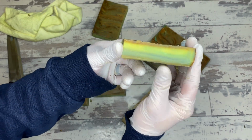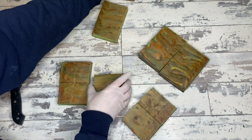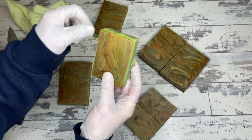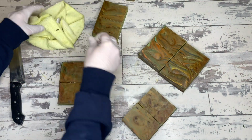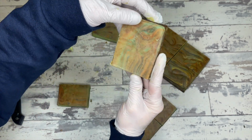Yeah, there we go. See? So pretty on the inside. It looks lovely. And those side pieces will also discolor within the next week or so. They will be looking more like the top or the back. But nothing wrong with the pour itself.